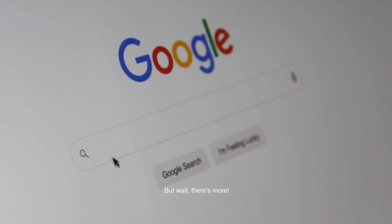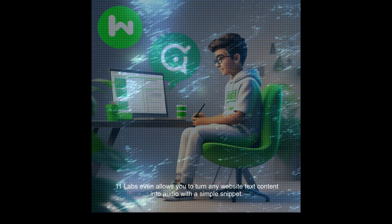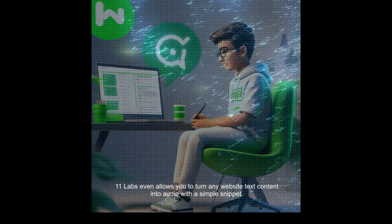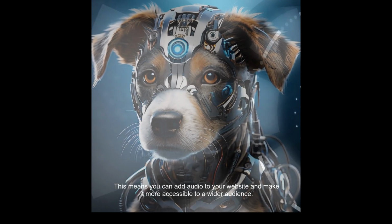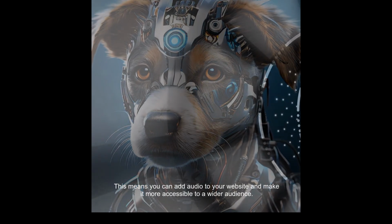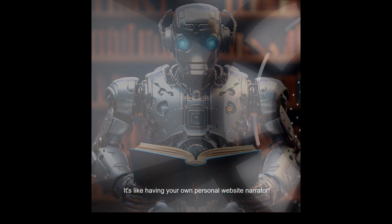But wait, there's more. 11 Labs even allows you to turn any website text content into audio with a simple snippet. This means you can add audio to your website and make it more accessible to a wider audience. It's like having your own personal website narrator.